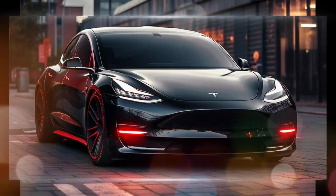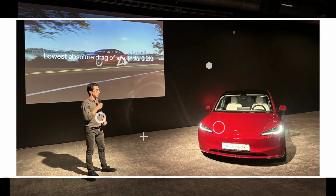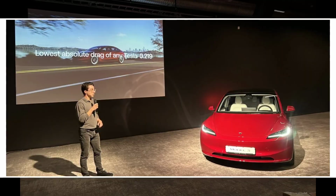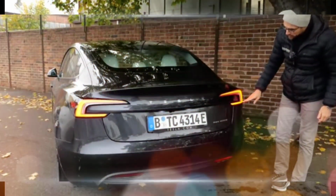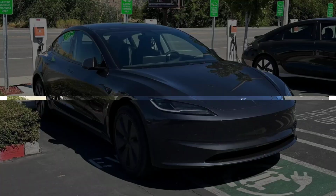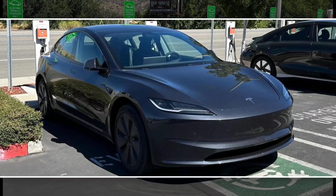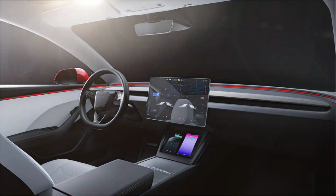Other notable changes. Increased range. The Highland offers slightly improved range compared to its predecessor, depending on the configuration. This extends the distance you can travel on a single charge. Faster charging. Tesla's supercharger network continues to expand, offering faster charging times for the Highland. This reduces the time spent waiting at charging stations.